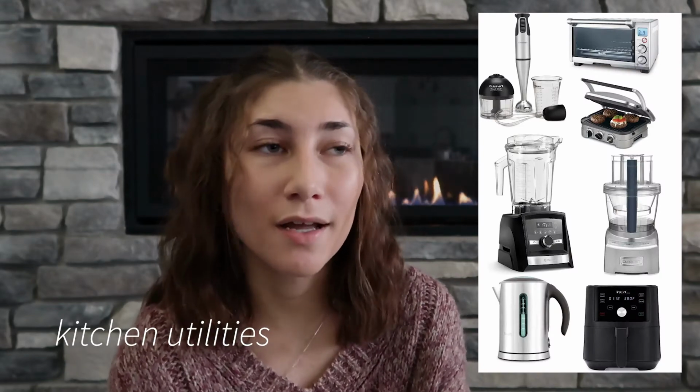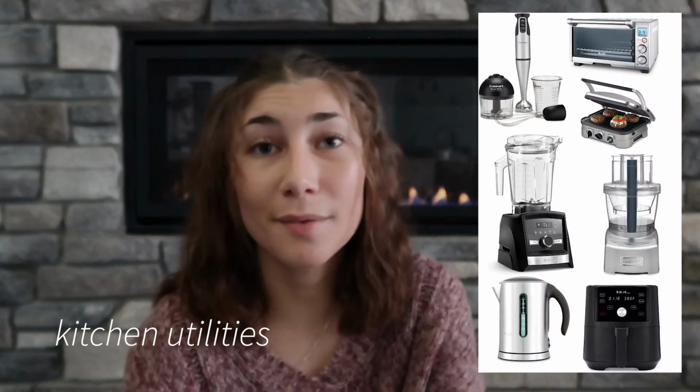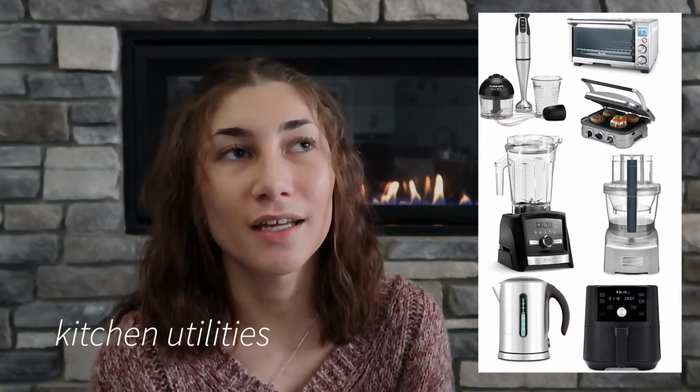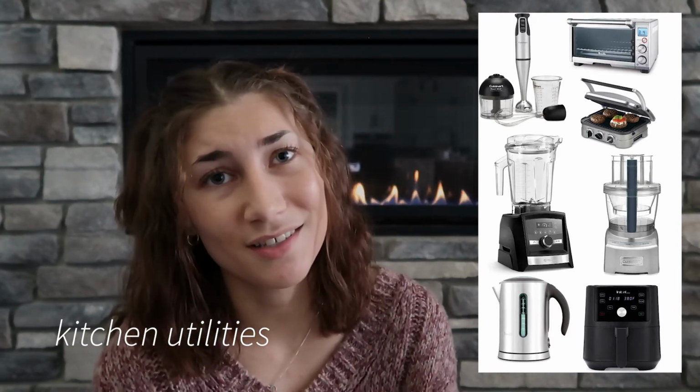Next is kitchen utilities. Again, this is kind of for people moving into their house, or maybe they just got married, or they just need something new. Maybe they like baking, I don't know. But these could include things like a blender, an air fryer, a juicer, a food processor, so many things.